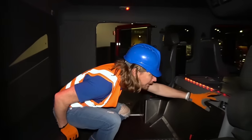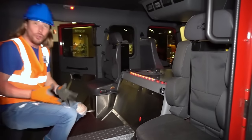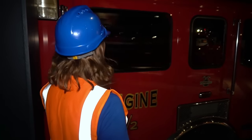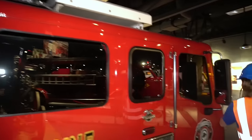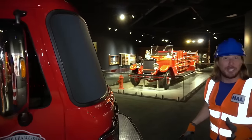Oh, we've even got some really cool buttons back here. Oh, that's cool. We've got some really cool lights. Come on, see what else we can find. Oh, from one side to the other. Oh, look, they even got the lights. Oh, yep, and the mirrors. Oh, that's cool. They even got the lights on the top. Oh, this is gonna be great.